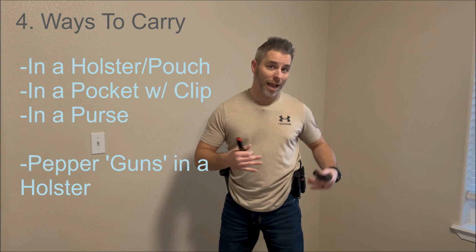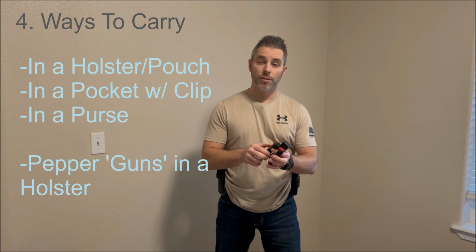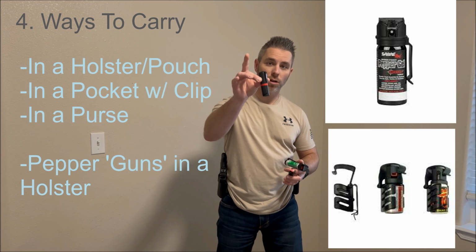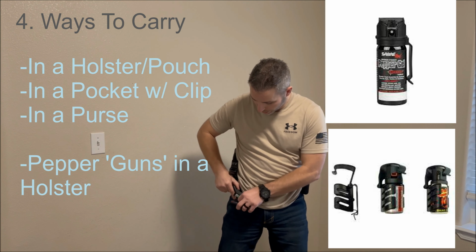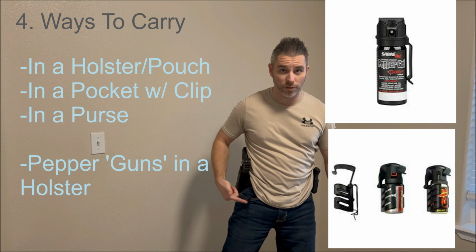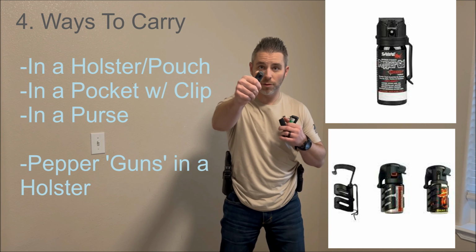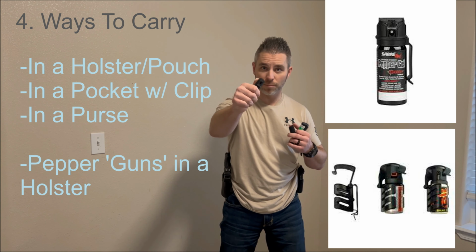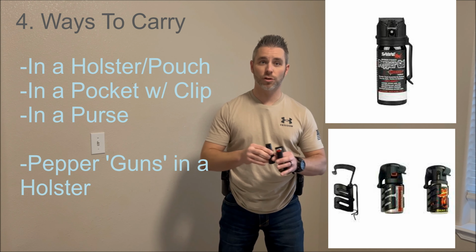Now, of course, if you don't have the luxury of wearing it on a pouch on your belt, the second best thing is something with a little clip like this or like this, where you can fit it in a pocket and you can clip it so that it's always in the pocket in the same position. So that way when you go to pull it out, you can easily get to that flip top and spray it on the subject or attacker or whatever's going on.